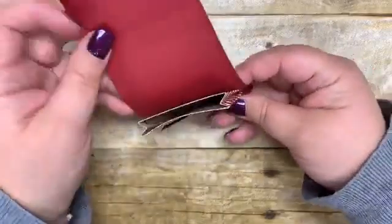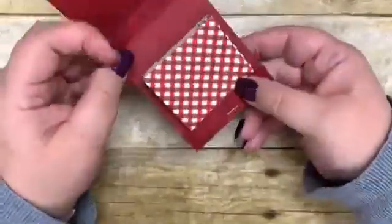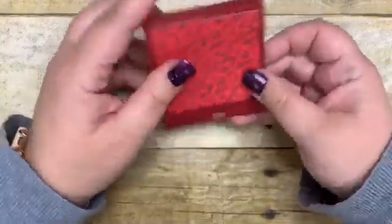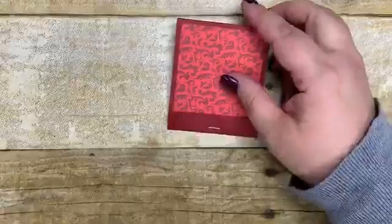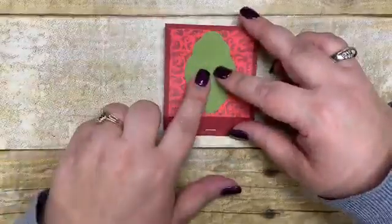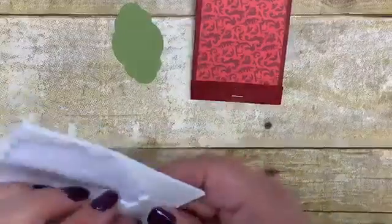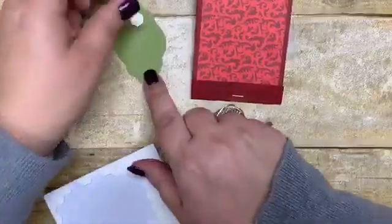Cute. Love it. And then like I said, that little chocolate will fit right in there. And this coordinates with your paper. And then I topped it off with, again, that stamped image, or this punch. And this I actually did put onto my project using some dimensionals.